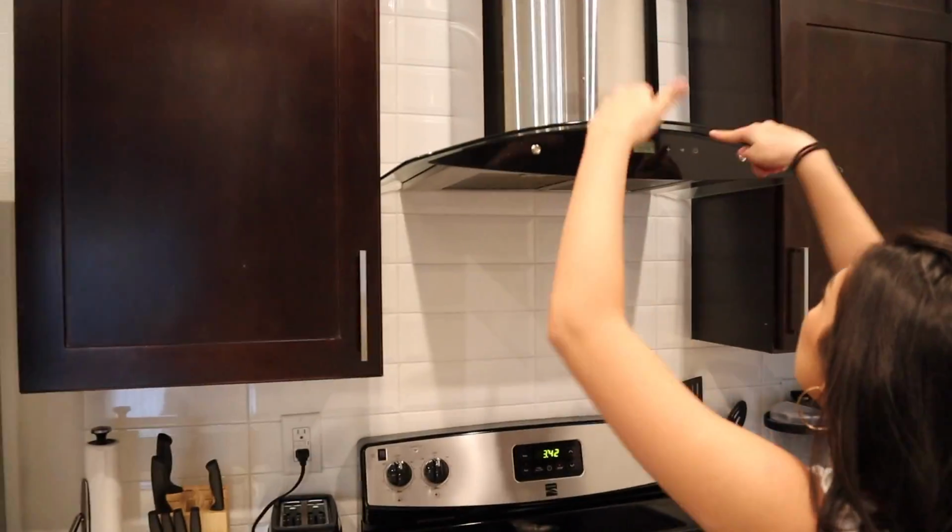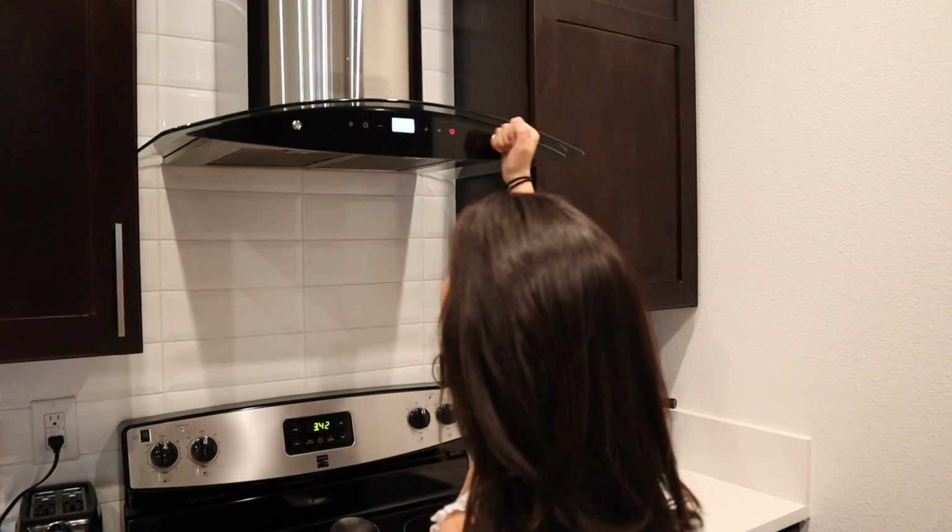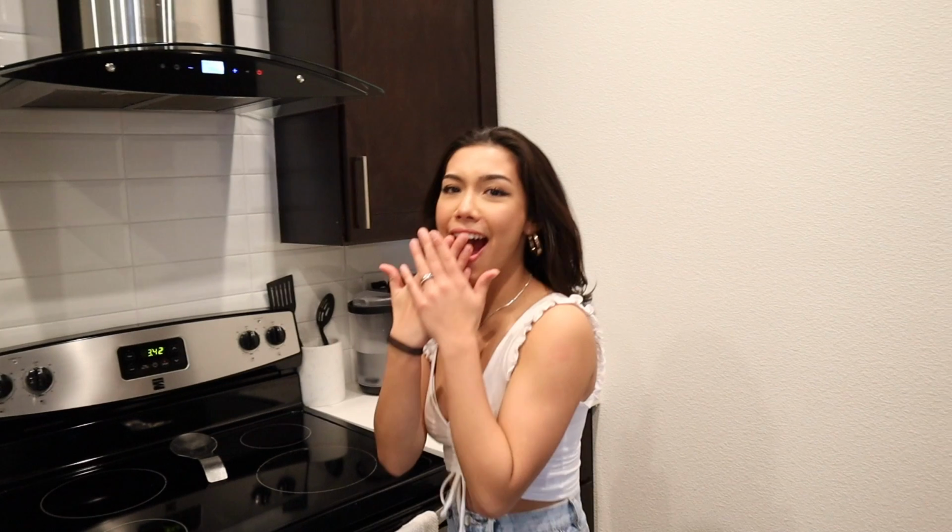We have a vacuum. Beautiful. What is this called? Like a little chimney. That's what I would call it. Yeah, right. It looks like a chimney. It's just for sucking up the smoke. Yeah. So it's like a futuristic chimney.